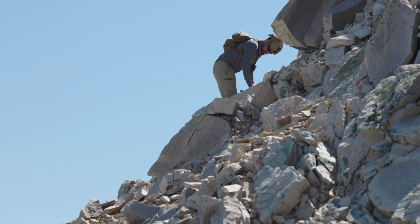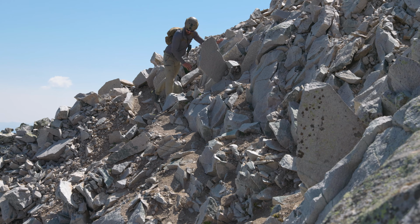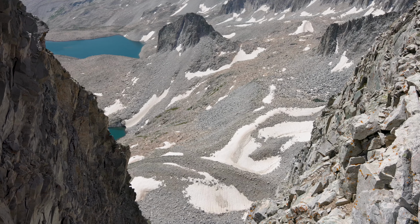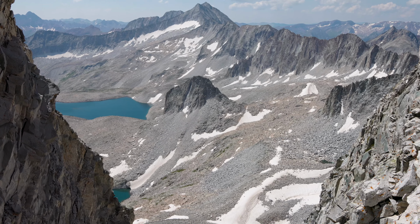The north side of K2 is very loose, so be very careful. Make sure there's nobody above anybody when you go around it. Just after K2, the views down into the basin of the Pierre Lakes are stunning.